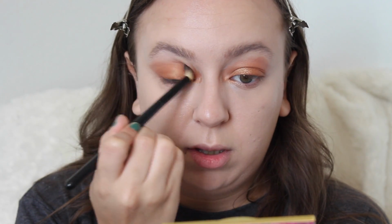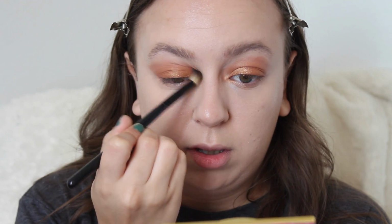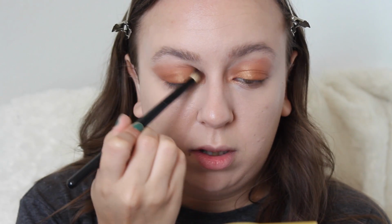Okay, now I'm going to go in with a clean blending brush. I'm using the Morphe B81 blending brush. So that is the look so far. I think I'm going to keep the eyes like that.